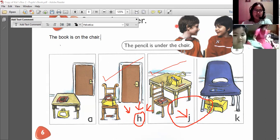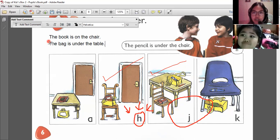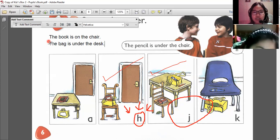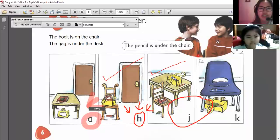The bag is under the table. This time, the bag is under the table. Sorry, under the desk. Yeah, desk. What letter is it? A or K? The bag is under the desk. This letter, A. All right. Very good.